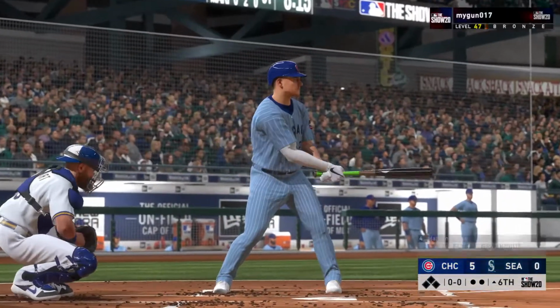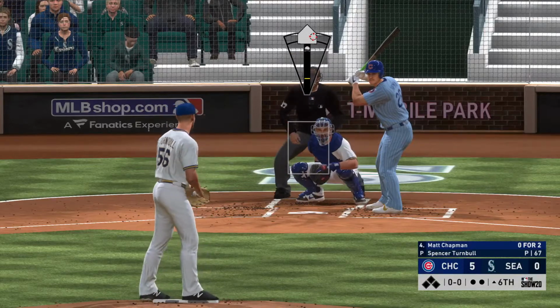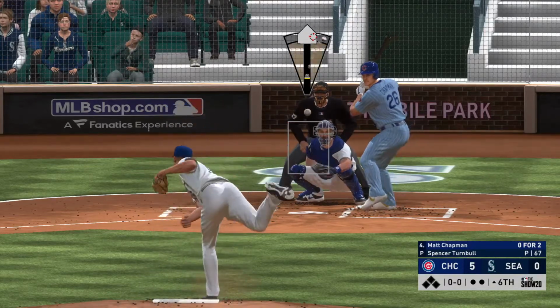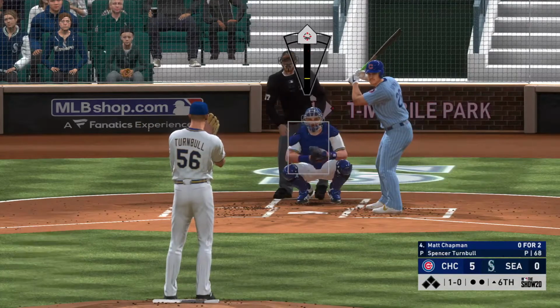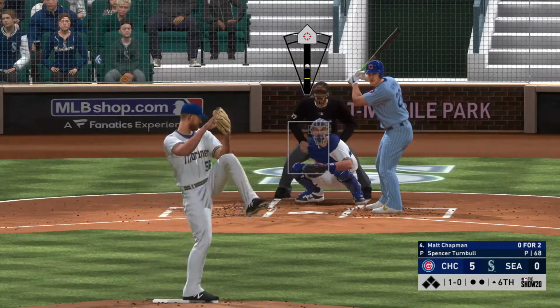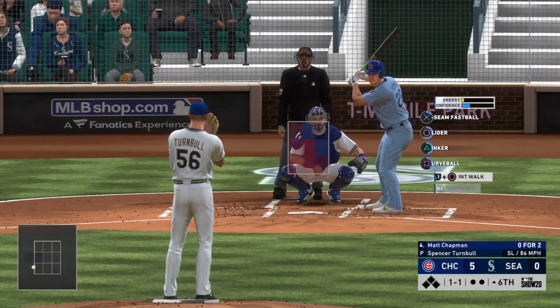Top half of the 6th about to get started. So here's the cleanup hitter, Matt Chapman. He flew out in his last at-bat. Almost, Matty. Almost went deep his last AB. Certainly just missed it. With this guy's big power, he's feeling pretty good at the dish. Look for him to try and get on something and drive it out of the yard this AB.